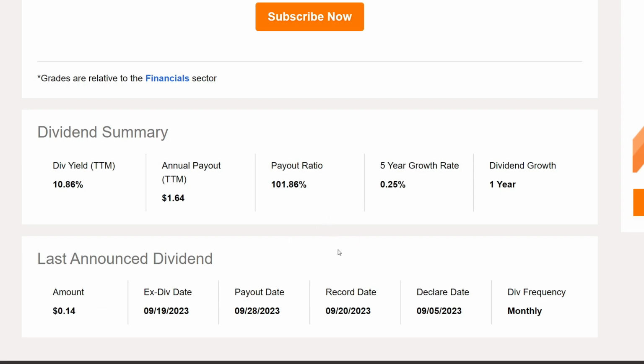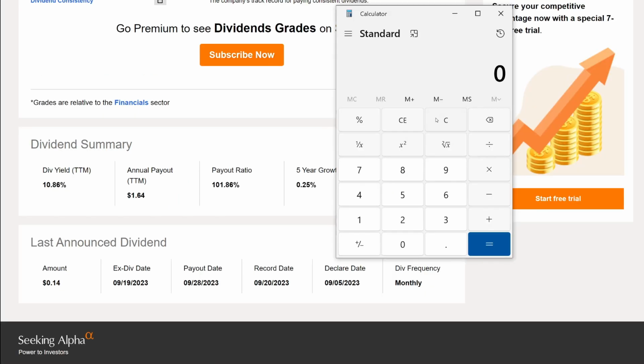So let's go ahead and pull up the calculator so we can crunch these numbers. All right, so I have the calculator pulled up. Let's go ahead and do the first one, which is how much of this company would you have to have invested to make $1,000 a month?